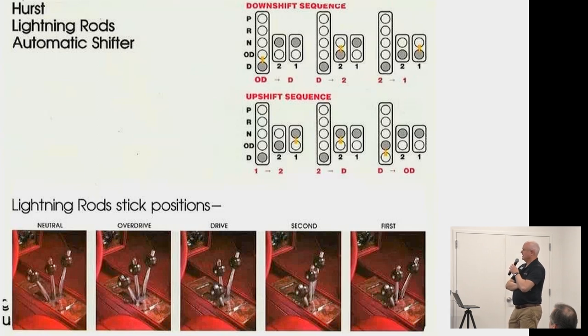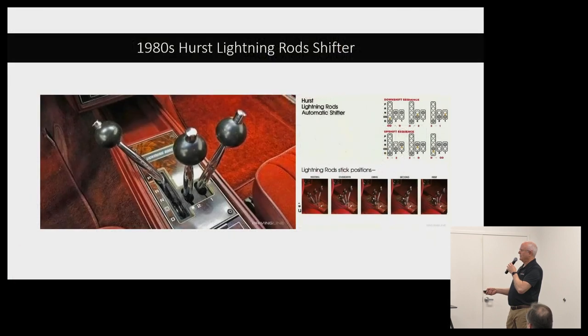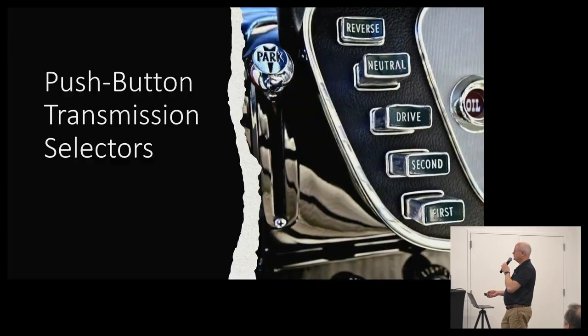I will say they're really cool looking. I've seen a couple cars with them on it at car shows and auctions and things like that, but I've never driven one. And you can see it's got the whole shift pattern, how to shift to different things up there. It's a little bit complicated, but pretty cool looking. Something developed by Hurst back in the 80s.